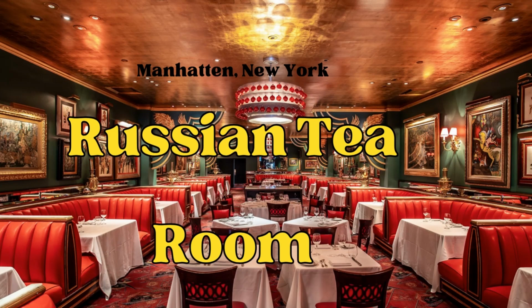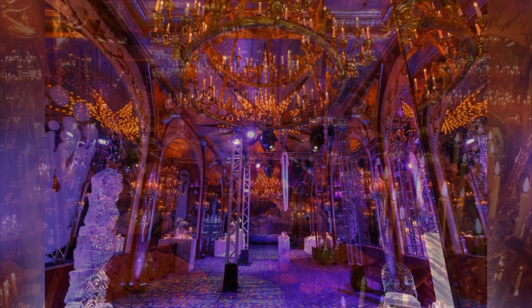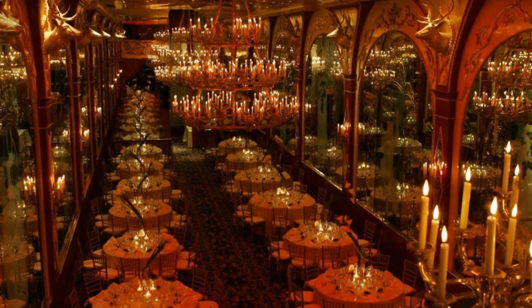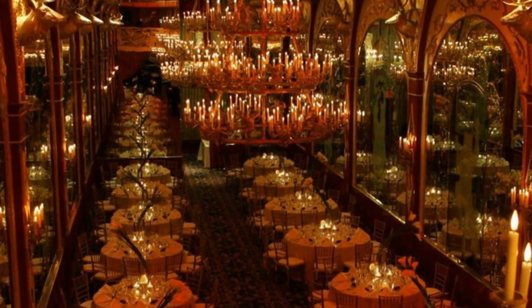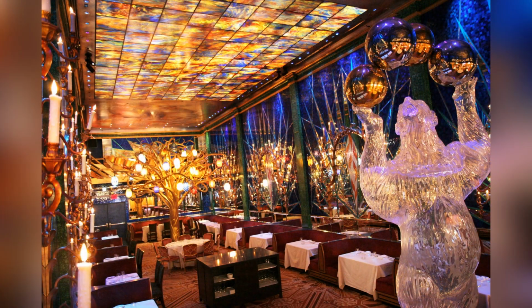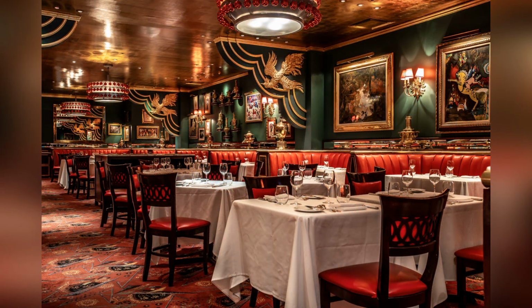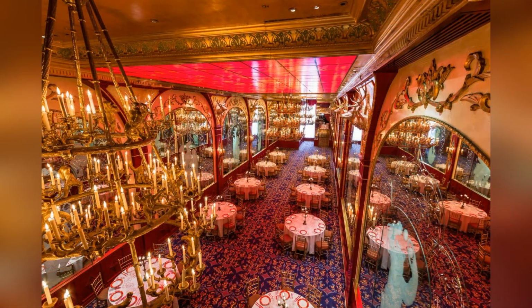Here we have the Russian Tea Room, an Art Deco Russo-Continental restaurant located in Manhattan between Carnegie Hall Tower and Metropolitan Tower. It was opened in 1927 by former members of the Russian Imperial Ballet as a cafe and chocolate store. At the time of its opening, the restaurant mostly served tea and catered to Russian artists, particularly ballet dancers. It became famous as a gathering place for those in the entertainment industry.